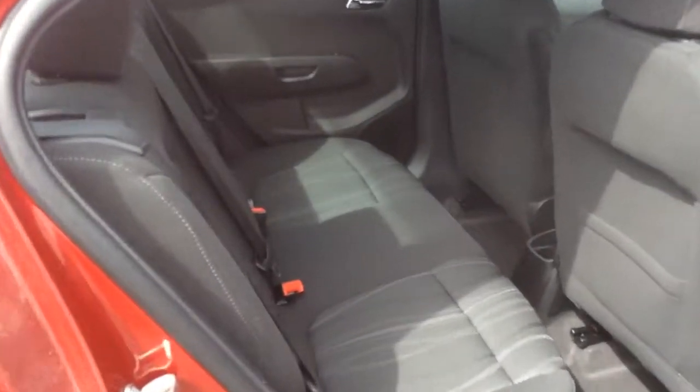In the rear interior, you find a 60-40 split rear bench seat that allows you to fold the seat down and extend your cargo space. And behind these seats are latch child seat anchors.